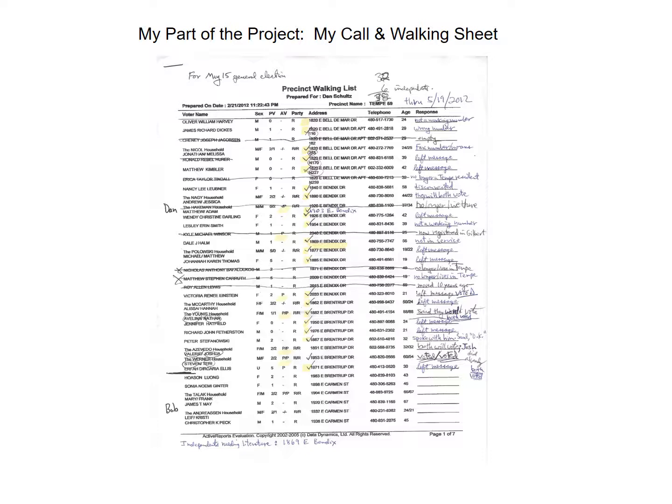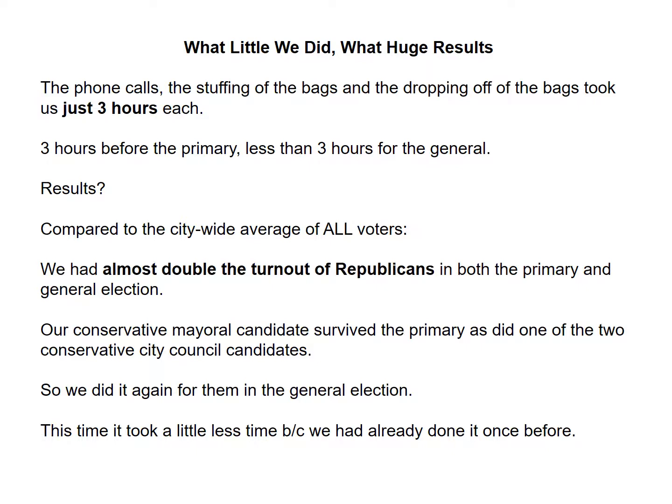The notes show whether I left a message or actually talked to somebody. And this was a sheet for the general election. There was a similar one that I had for the primary election. So here's what we did, the little bit that we did, and what huge results we garnered.